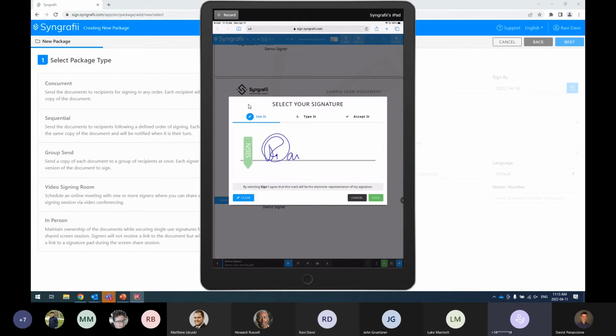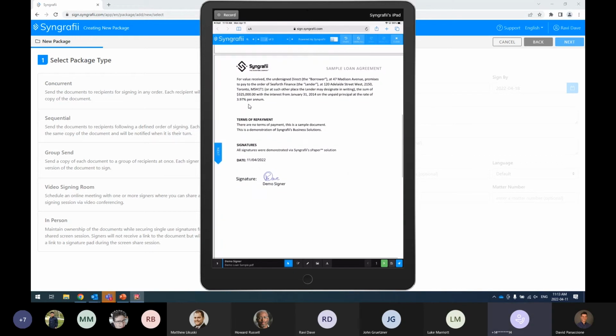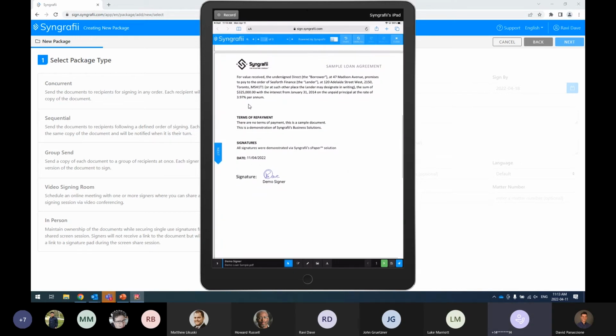So each signature is a one-time use signature, essentially protecting me as the consumer in this example, where I know that someone cannot take my signature and place it on another document, protecting your end of the transaction. So for example, if my son had access to my tablet, he would not be able to sign this document as me, because there's no stored saved signature inside my profile. So each signature has to be entered in for a unique one-time signature.